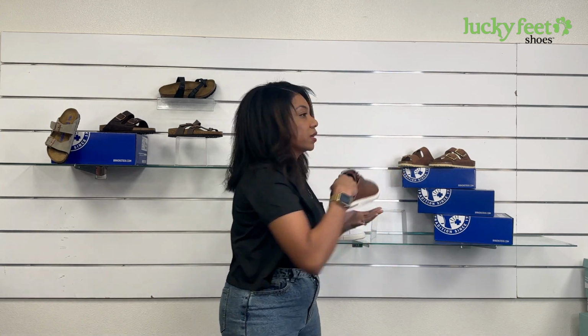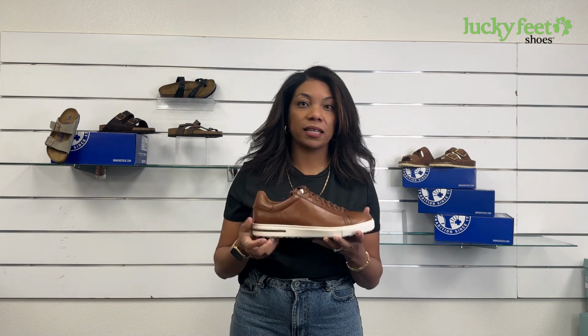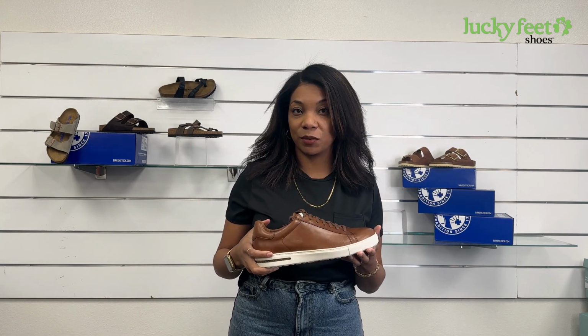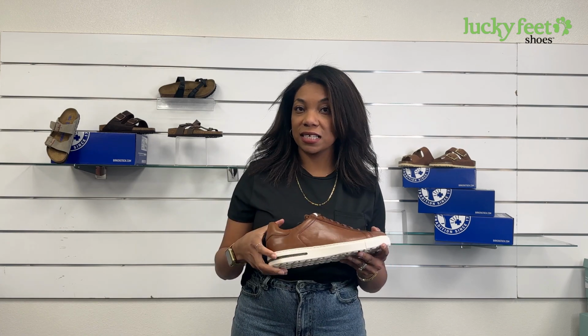And guys, we didn't forget about you. We also have the Bend Low in men. This is the brown Bend Low for men. Guys, you can wear this to a casual wedding. You can wear this to work if you're allowed to dress more casually. But the great thing is you can also wear it on weekends, out running your errands, things like that.